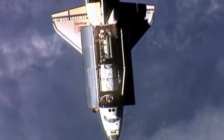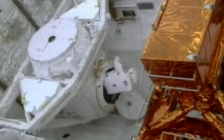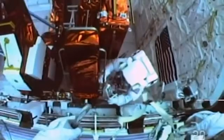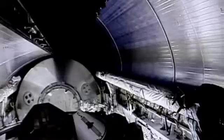But you can't just pop open the back and pull out your cargo, especially when it's likely to be a satellite, chunk of space station. Not the easiest objects to move, and quite expensive if you drop something. So every shuttle cargo bay is armed with a helping hand. Don't worry, I'm not about to be offloaded into space. This is a full-scale model back at Kennedy.